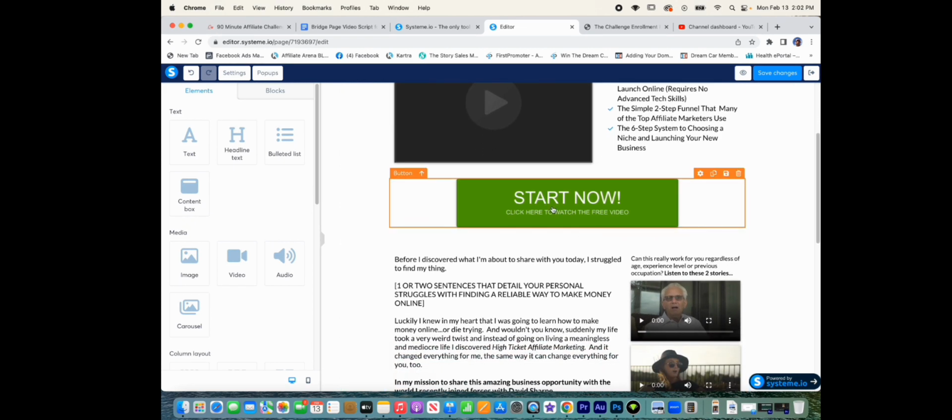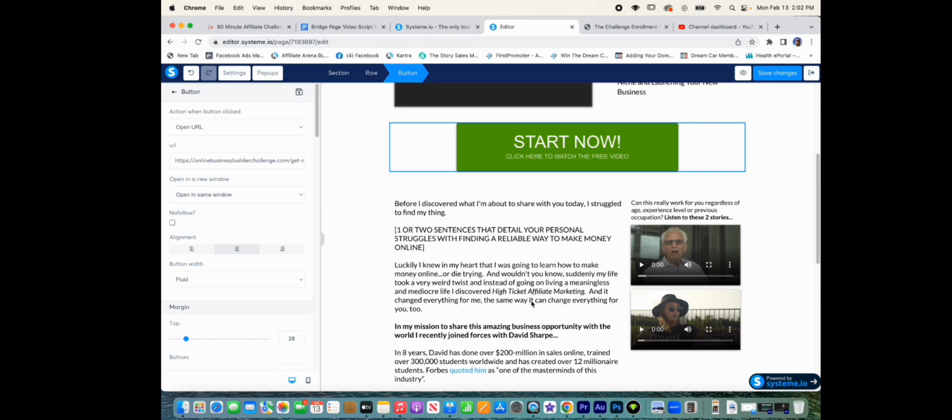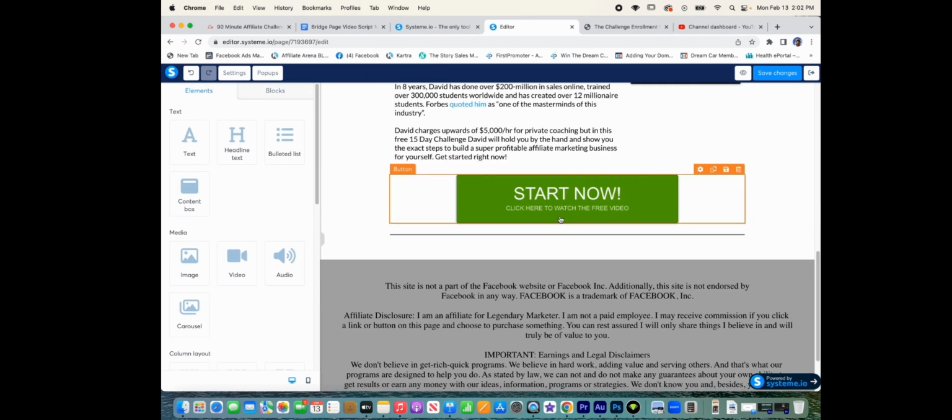Once that's up and running, the next thing you want to do is actually go ahead and make sure your affiliate links are embedded in both buttons. Remember, there's two buttons on this page.